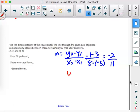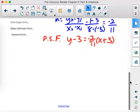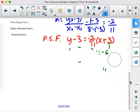So it would be y minus 3 equals -2/11 times x plus 3, because our point slope form is right there in the red. So this would be my answer for point slope form. And I write too big, so I'm not going to be able to fit that in the slot. And then we would go ahead and actually do the math to get this into slope-intercept form, which is y equals mx plus b. Just checking on the sound here. Something's going weird, so hopefully that's all fixed now.